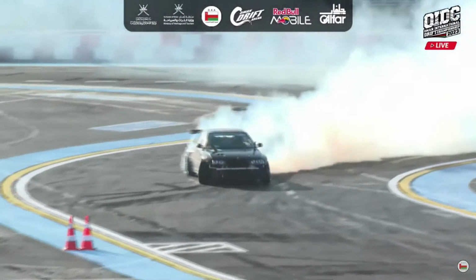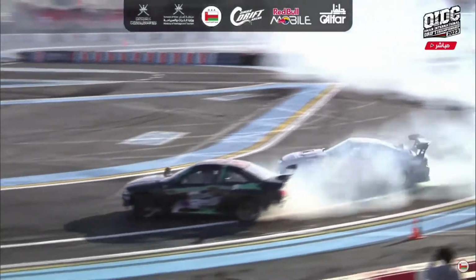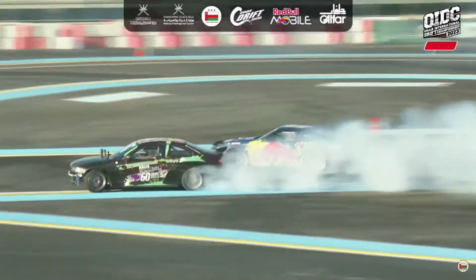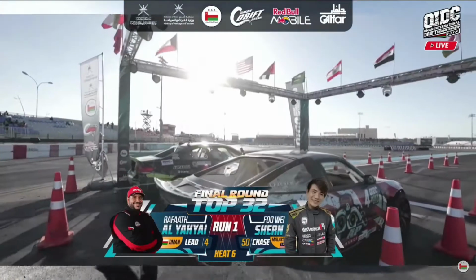But look at this from Hyden. He is right there with them, stuck to the back of that E46 BMW, as we hear the bangs of both cars coming around the last corner and over the line. So we see both cars pulling up to the line. And your winner is Fu.